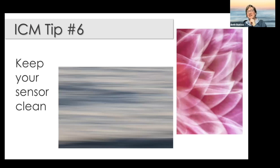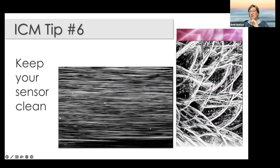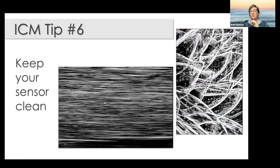6, keep your sensor clean. Because you're operating at smaller apertures, the smaller the aperture, the more your dust spots and whatnot are going to show up. You can probably see some here on this, where I've got my cursor. I'll show you even more vividly. How horrible. This is like Beth's wall of shame. Because look at those spots.